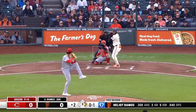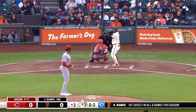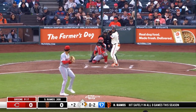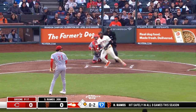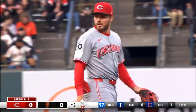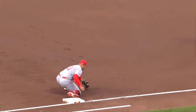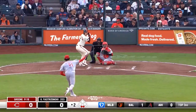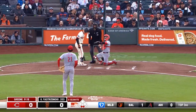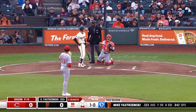Is that the fisted foul? It's out in the game. Here we go. De La Cruz, brief bobble, Lux on the glove, and I mean right now. Mike Yastrzemski got his first home run. It was her birthday, and she apparently asked Dad.